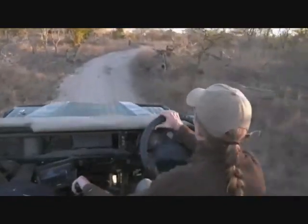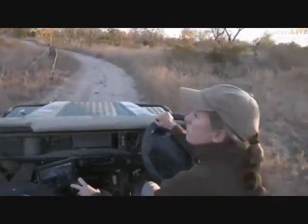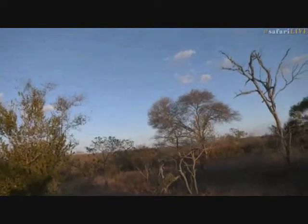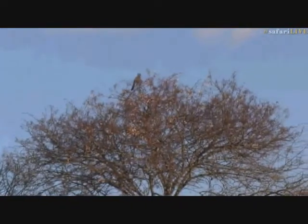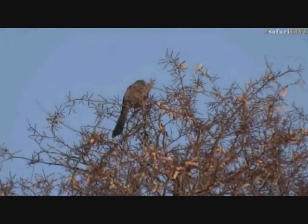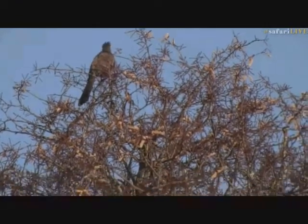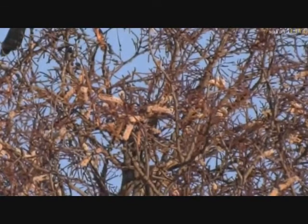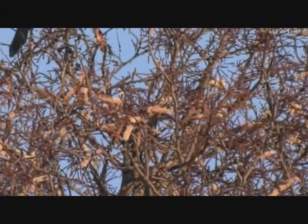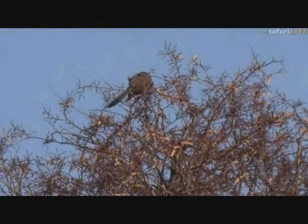Oh, this is interesting. Alright, let me just park over here so we can have a look at that tree. So we have got the grey go-away bird on top of the tree. But more interesting than the grey go-away bird, I'm interested in those tiny little white pom-poms almost that are there. Now these are the flowers of the knobthorn. Now the knobthorn is a very special tree in the sense that it is believed that to avoid pollinator competition with many other species, it actually starts flowering during the winter time when some of the other trees don't. I do think they are slightly early this year because it's normally more towards the end of July, August when we start seeing them flowering.